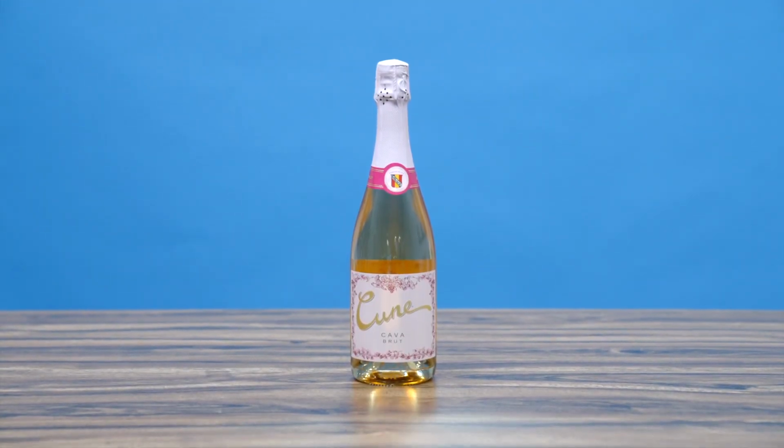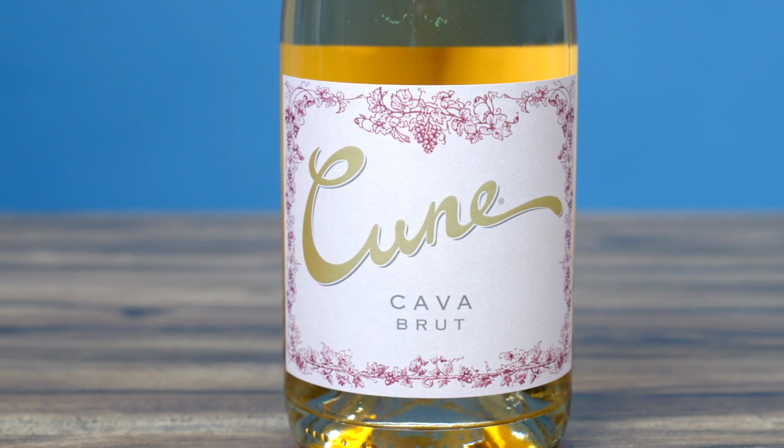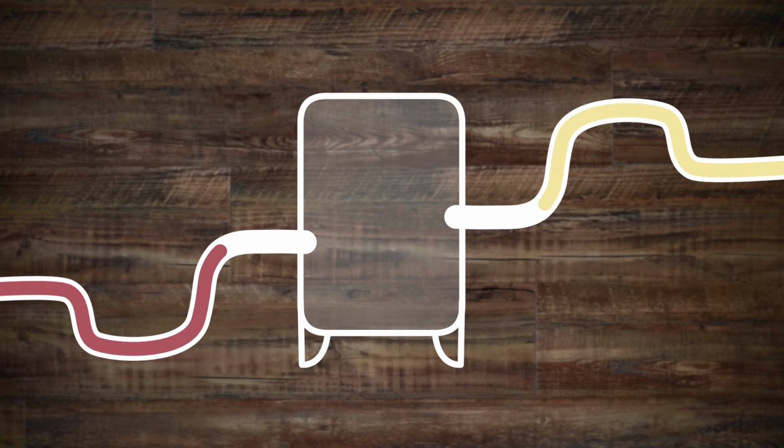This wine is Cune Cava Brut Rosé from the Catalan province of Penedès in Spain. So rosé can be made in basically 3 different methods, but sparkling rosé can actually be blended with red and white juice. It's the only time that that's allowed.